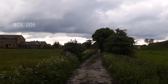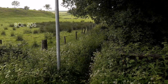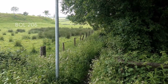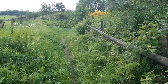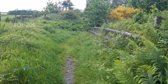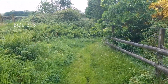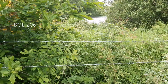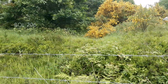Right, here we are on Boot Lane, looking towards Horwich, and we're about to walk this path here, which is BOL 206. Not very long. It's going to lead to a junction of BOL 204 and BOL 205. Again, this is probably not a path for shorts. Getting little pricks from the nettles, and I think that's a cry of a peacock you just heard off to my right. There is a building here. I'm not sure whether it's a house or just the stables, but I guess that's where the peacock is.